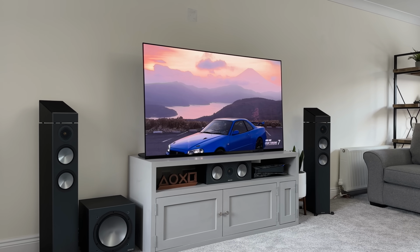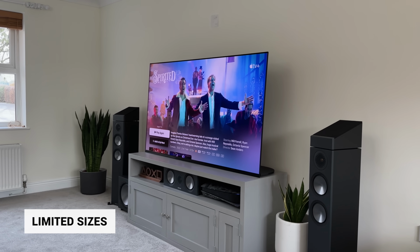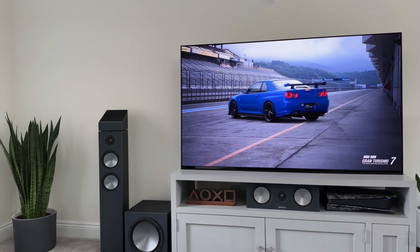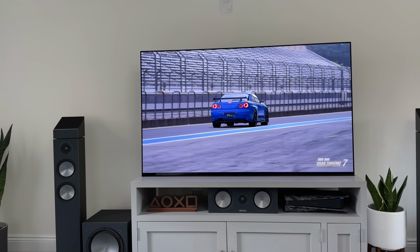And the fact that this TV is currently only available in a 55 or 65 inch version could be an immediate turnoff. We've already seen loads of larger OLEDs in the last couple of years, including the 70 inch and the 80 inch range. So if you're looking for a 77 inch OLED like we've seen before, you might want to wait until next year to see if we see larger QD-OLEDs.